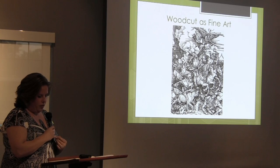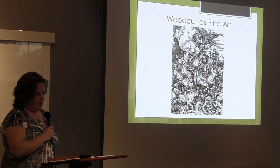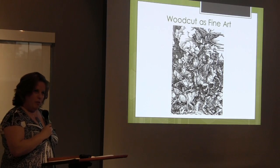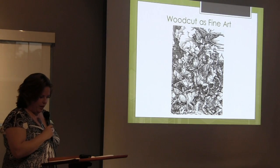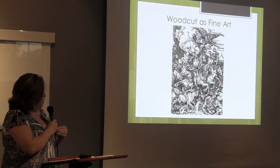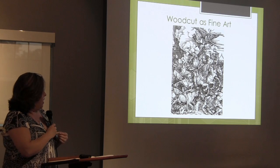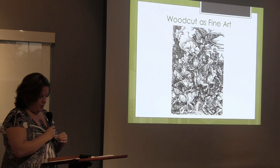It wasn't until Albrecht Dürer, who unusually was considered a genius by his own contemporaries, which is kind of a refreshing, wonderful thing. It wasn't until he created woodcuts that were multiple block, that did have incredible depth and drama, that people saw it as fine art.